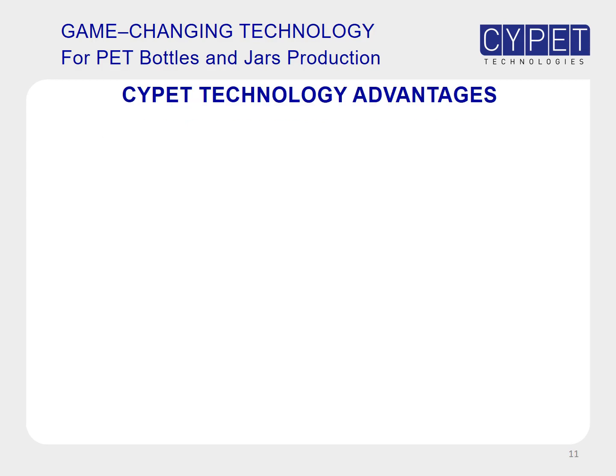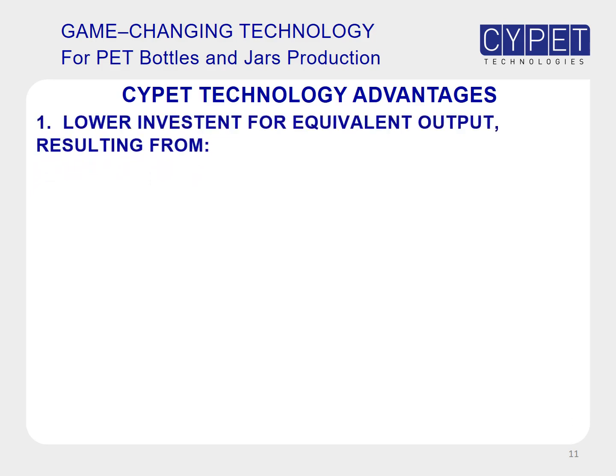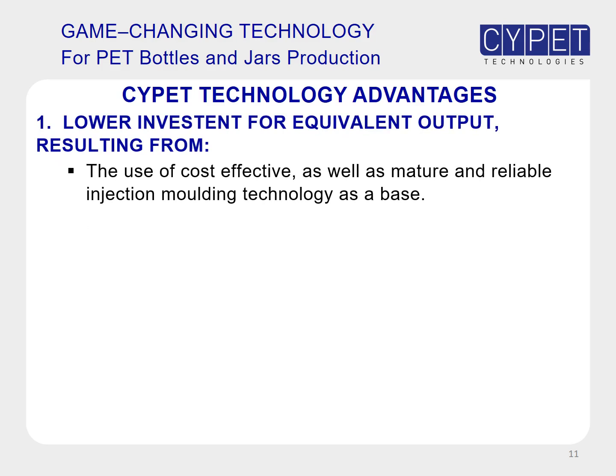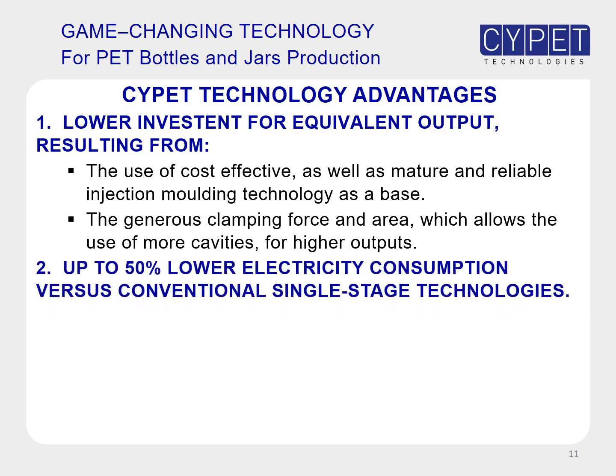This innovative technology in both its servo-hydraulic and all-electric formats offers significant advantages compared to conventional single-stage technologies. Firstly, it requires lower investment for equivalent output, due to the use of cost-effective, as well as mature, and reliable injection molding technology as a base. Furthermore, the generous clamping force and area allow the use of more cavities for higher outputs. Secondly, CYPET machines consume up to 50% less electricity compared to existing single-stage machines that use conventional hydraulic technology.